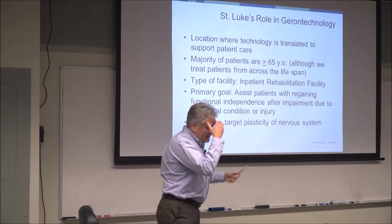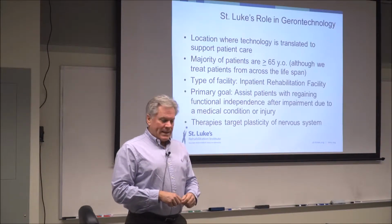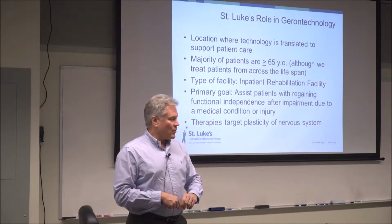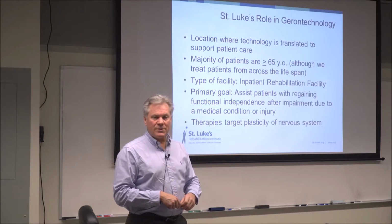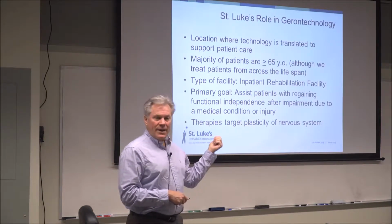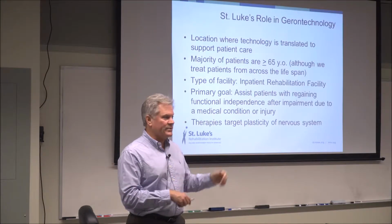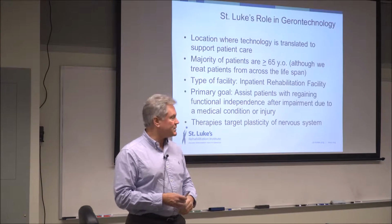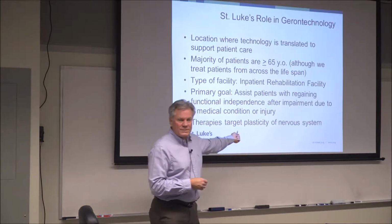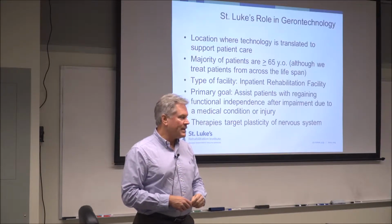Most of the patients that we see at St. Luke's are there because either they have a disease that affects the nervous system, or they've had some type of injury to the nervous system. And so kind of the prevailing philosophy in rehabilitation nowadays, and certainly in terms of neurological conditions, is that we try to target the plasticity of the nervous system. So is that a term that you're familiar with, this idea of plasticity?